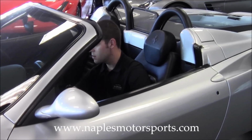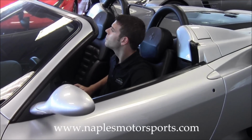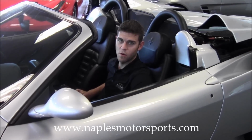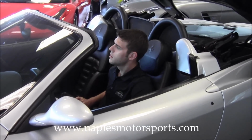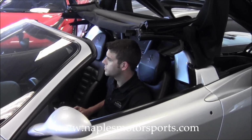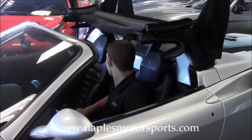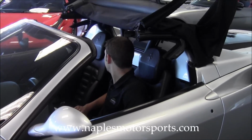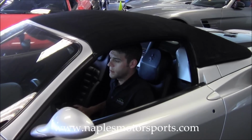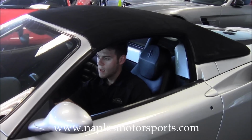Let's go ahead and start the car here. And then just at the push of a button, everything starts moving. You can see the whole piece in the back opens up. This is a black top on this car. Matches the interior and the carpets very well. Now it'll give me a beep, and that's it. It's as simple as that.